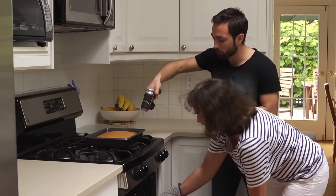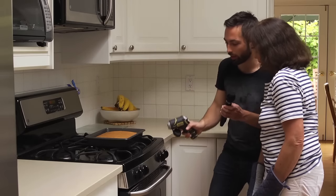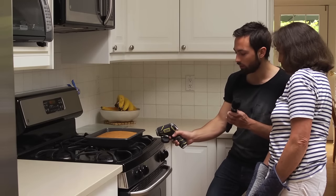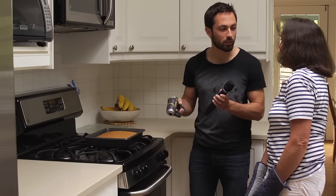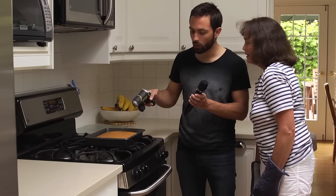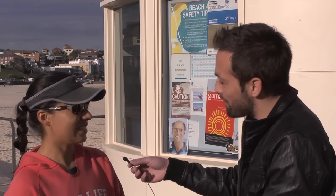Okay, so let's measure the temperature of the cake. We have 108.9. And the temperature of the tin? 118.6, but dropping. Over here? 108.1. So what would you say about the temperature of the cake and the tin? Pretty close. Much closer than I expected. They're quite similar. They're both around 110 Celsius. That's my point, is that the tin and the cake are the same temperature.